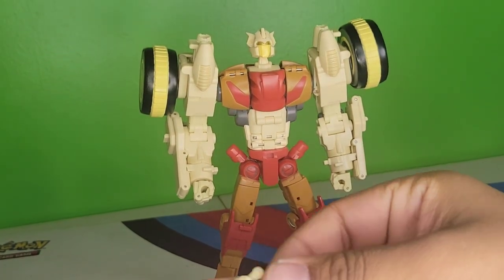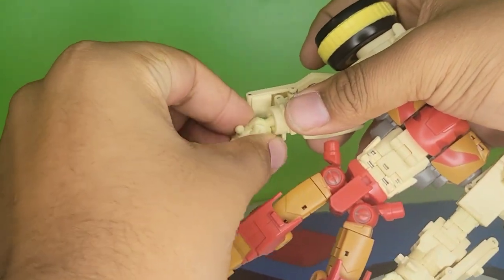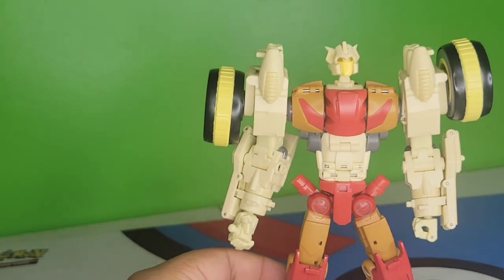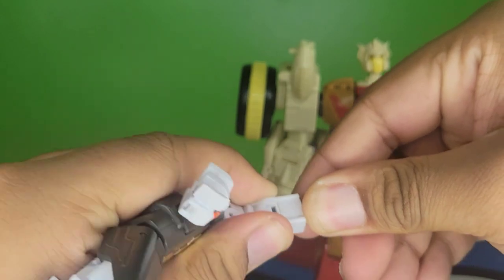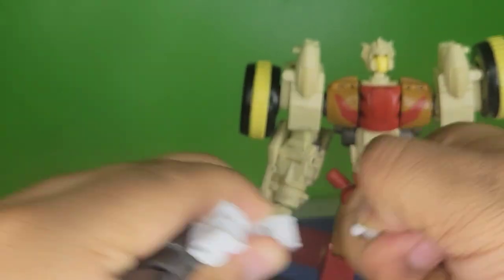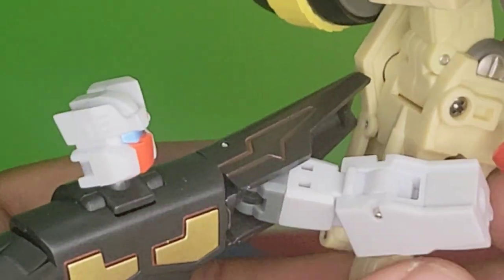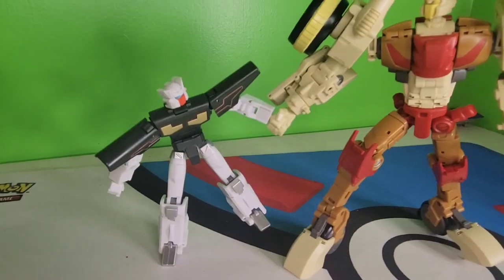So what you want to do, of course, is first take off his right hand and then put the bigger fist in there, because it's obviously his hand. Then take Rewind's left hand, detach that, and plug him into the other ball joint that you see. It's really rather simple, and it's a really nice gimmick if you can get it positioned and posed correctly. So there you go.